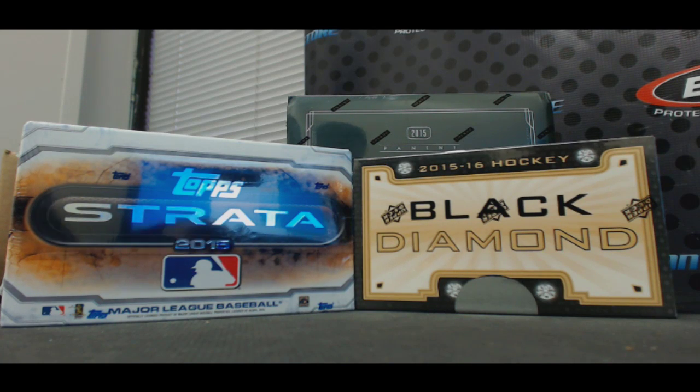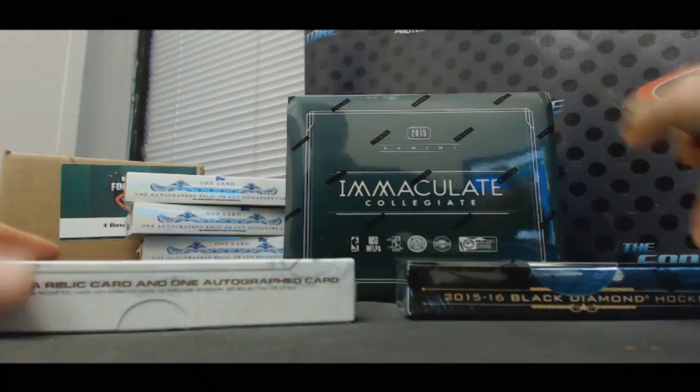All right, next up we got John. He is going to do a two-box break: 2015 Topps Strata baseball, and the last box of 2015-16 Black Diamond hockey. I got it. Good luck. Start off with the Strata.